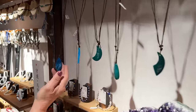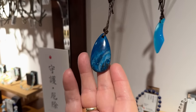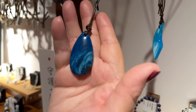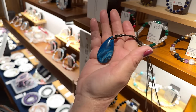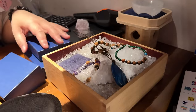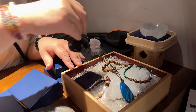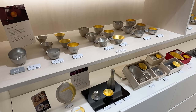Look at this. That's natural agate, and it looks like a wave. Oh my God, doesn't it? It's like the water around Japan. So we absolutely are going to get this one too. So beautiful. That's lovely. All right, shall we move on? Let's do it. I thought this was really special. When you purchase jewelry here, they bless it with a special bell. Isn't that lovely? This store is very interesting.